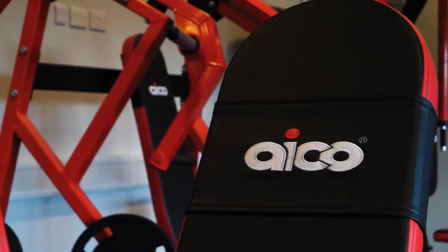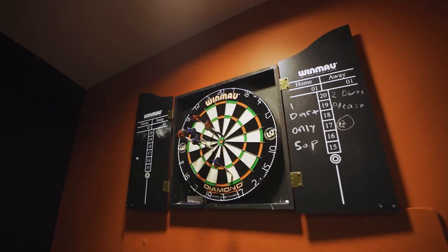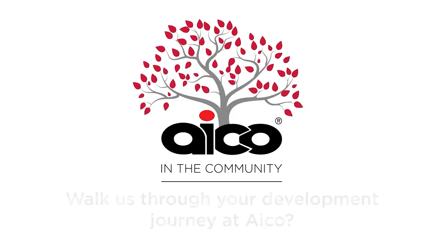So there's lots of benefits here at Aico. We've got a lot offered, not just the training that we get given, but also the other parts that we get with the job. So we have a gym that we can use, which is great. We also have a game room we're allowed to use on our lunch break, which is quite fun. Build a bit of extra rapport with teammates. We've got the relaxation room as well, which is really nice. And just general other stuff as well.